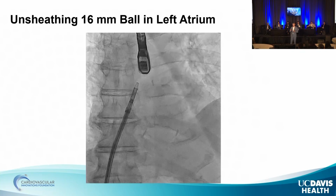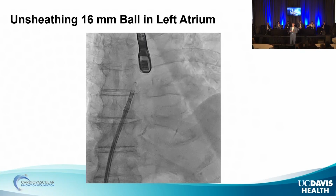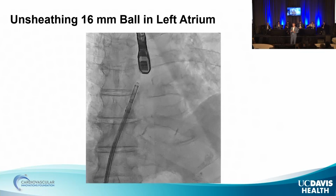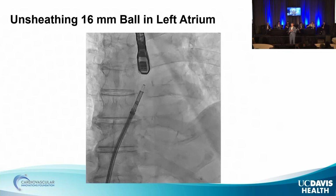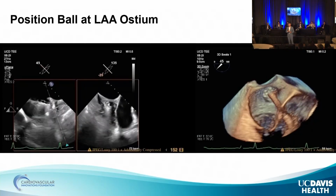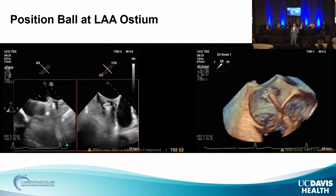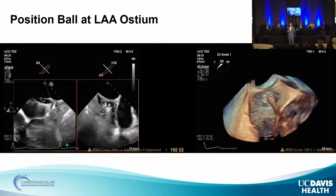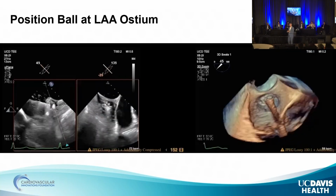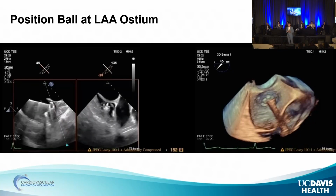Once we're in with the steerable guide, you basically unsheath, in this case, a 16 millimeter ball in the left atrium, and you can see that it just expands, and it's pretty atraumatic. The front is very flat and smooth. And then it's just a matter of steering this to the left atrial appendage ostium. So we work in the 45-135 X plane, and we can toggle with 3D, and you can just see exactly where you are, and it's very easy to center this up in the ostium.